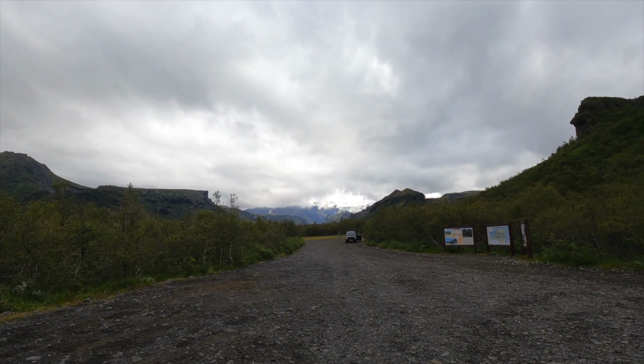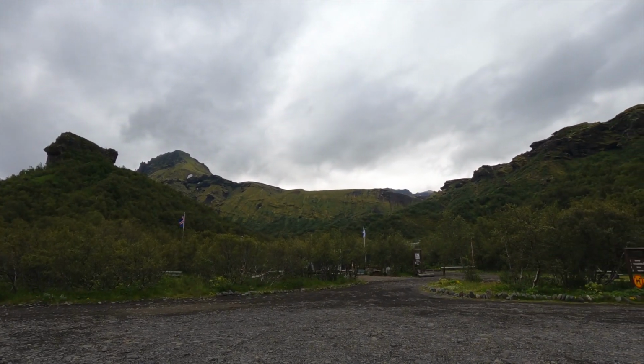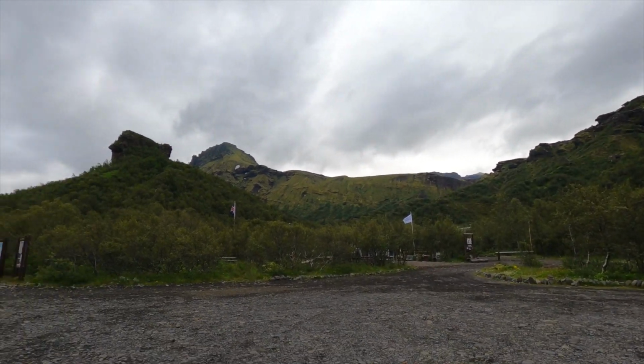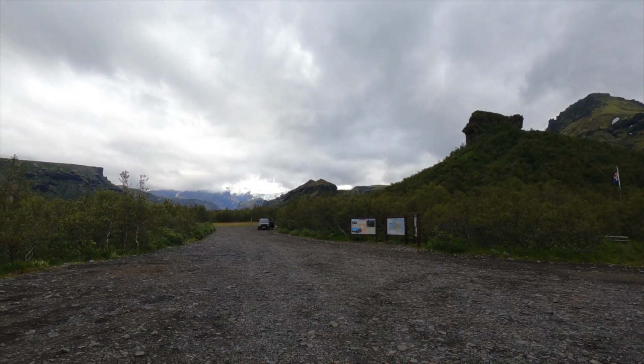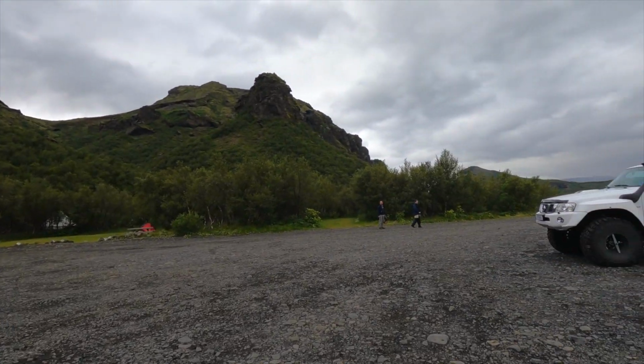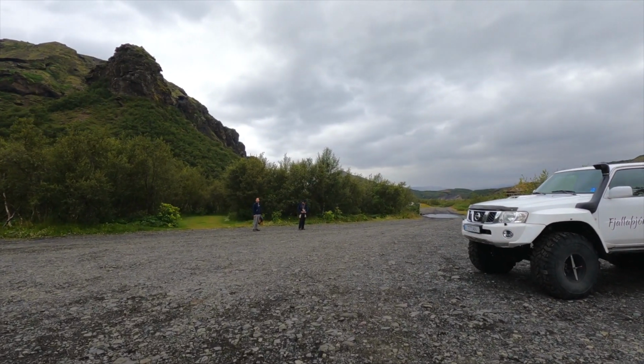Not sure how well you can see it, but we went down again, and right over there you can see how the tops are going into the mist. So, not taking any chances, and we had some rain up there, so we're going back to Langidalur at the moment.